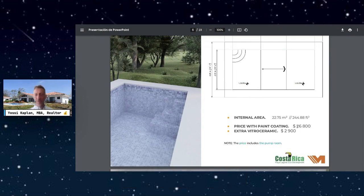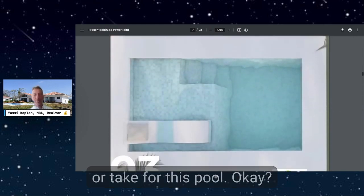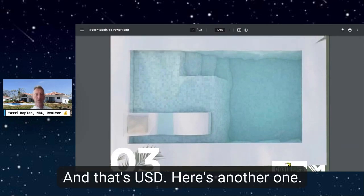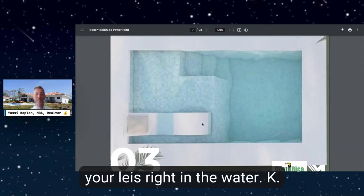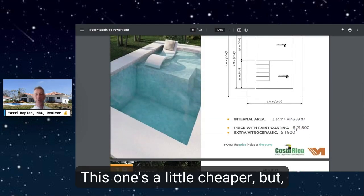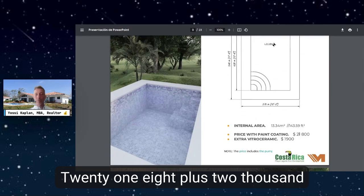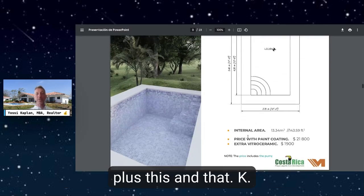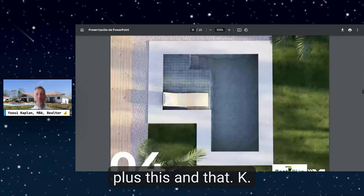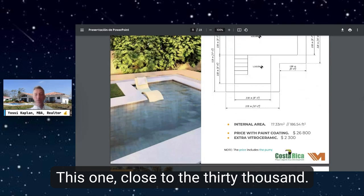And you see here, it's about 30,000, give or take, for this pool. Okay. And that's USD. Here's another one, really nice. You can put your lounge chairs right in the water. Okay, this one's a little cheaper, but you get the idea. 21,800 plus 2,000 plus this and that. Okay. This one is close to 30,000.